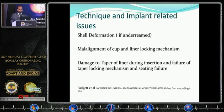Then there are technique and implant related issues. There can be a shell deformation. If your cup is under-reamed, then when you put in a dual mobility, there can be a cup deformation, which can cause malalignment of the cup, and the liner lock mechanism can fail. There can be damage to the taper of the liner during insertion, failure of the taper lock mechanism, and seating failure of the liner.